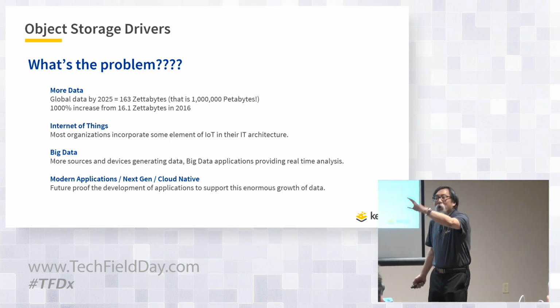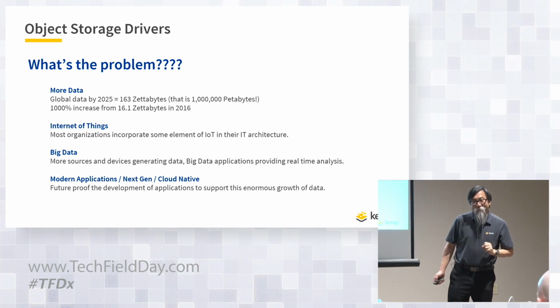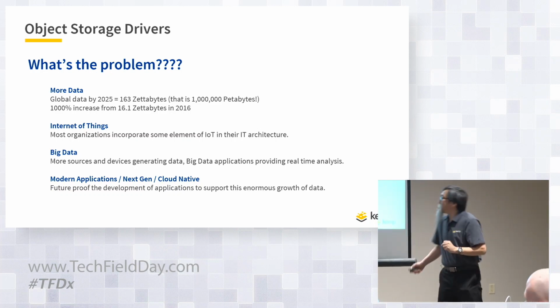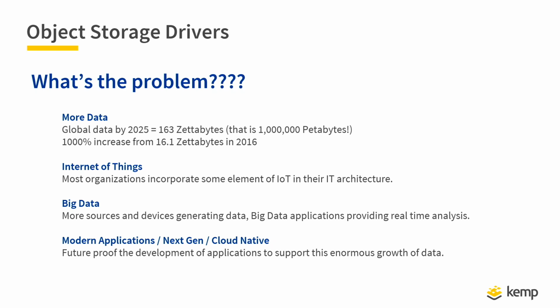We won't discuss what content they are. We'll discuss the type of content. How's that? So what is the problem? Number one, there's more data. I mean, we've been talking about big data for quite a few years now, and this big data analytics and all this stuff. Global data by 2025, 163 zettabytes.